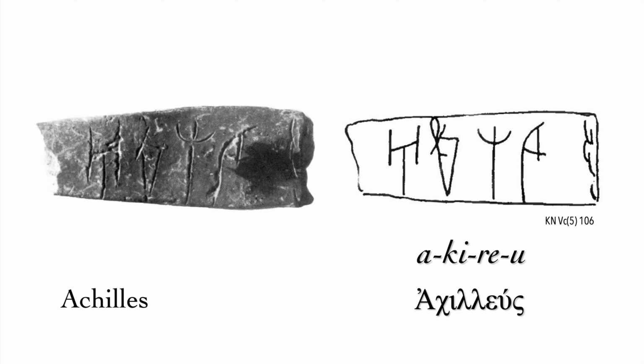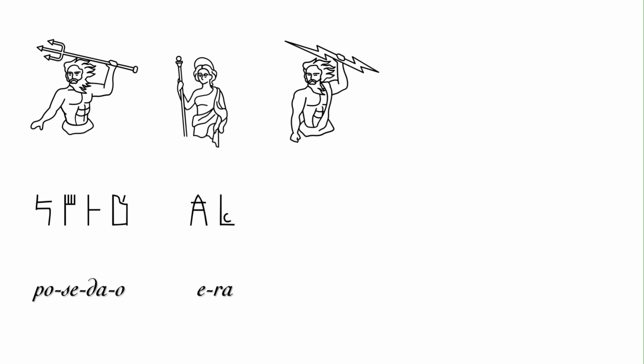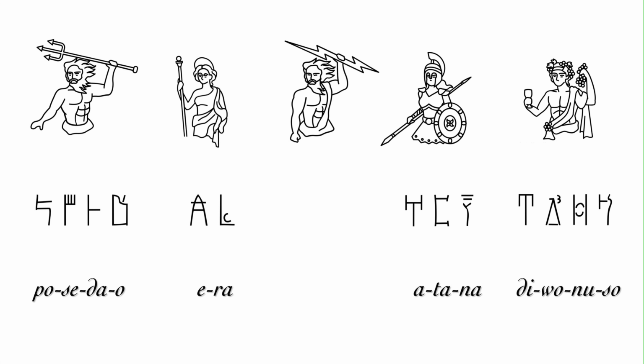But there are also names that have not changed identity. Zeus, Hera, Poseidon, Athena, and Dionysus. All these gods received offerings, even if the stories about their many exploits may not yet have existed.